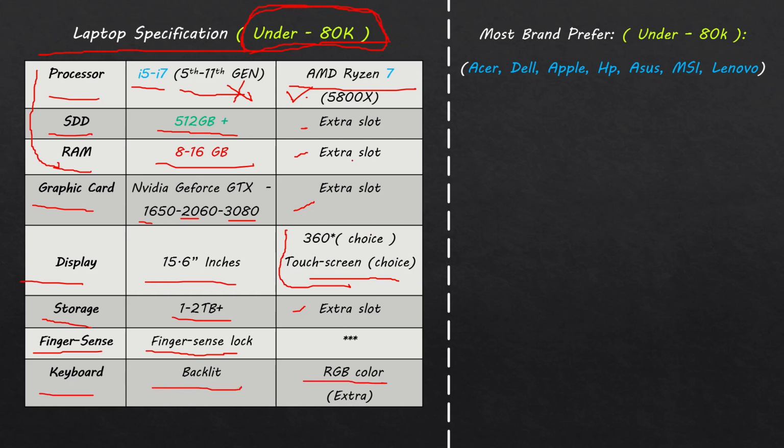So these are the brands that you will find and need to go for if you are going under 80k. Now here is Apple as well under 80k. This is the cheapest laptop product you would find under 80k, and the others are most probably the same. So let's go for the laptops under 80k.